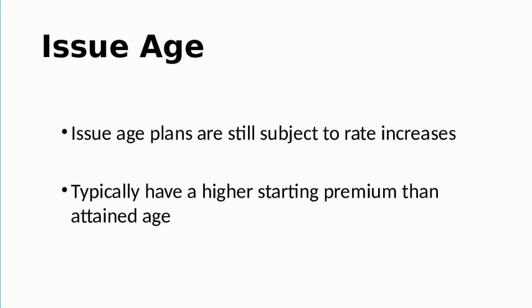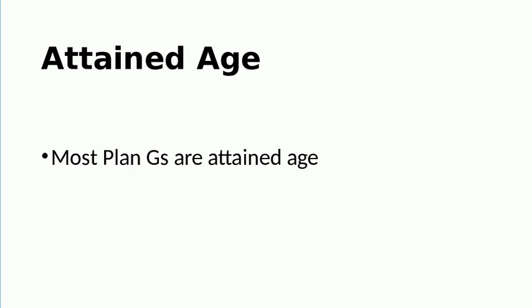But first, let's go over the attained age policies. Allie? Yeah, so the attained age policies do have scheduled rate increases. The premium is based on the current age at which you buy it, but it also goes up each year slightly due to your age. We typically find that these rates are going to be lower than the issue age, and they will go up, like I said, each year. But we typically see that increase only about 2 to 7%, depending on which company you get your supplement from. We find that most Plan Gs that we see with each company are usually attained age policies. These policies may also go up because of inflation and other factors as well.